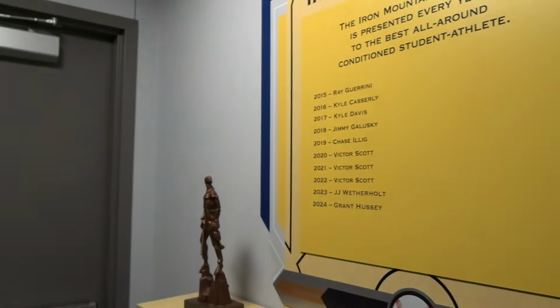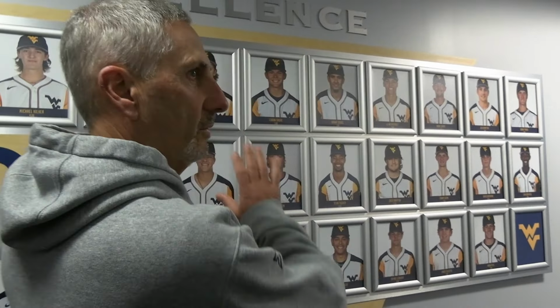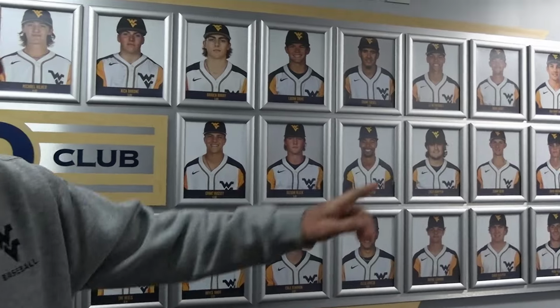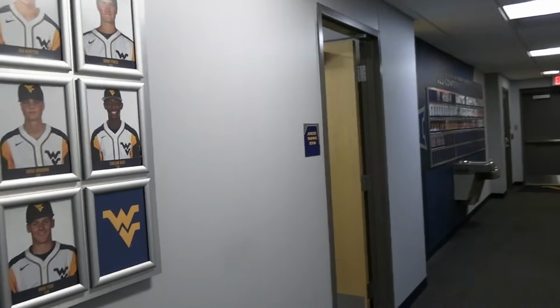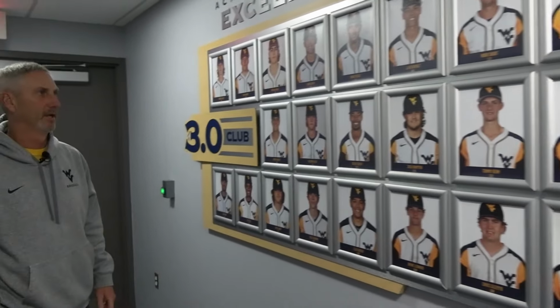So we played against this guy. He was pretty good. When I built this facility, it's divided. We share this facility with a professional team, so all of their stuff is on that side of the facility, and all of our stuff is on this side. Our side is nicer, but this training room in the middle is the only thing we share. This is our 3.0 club.